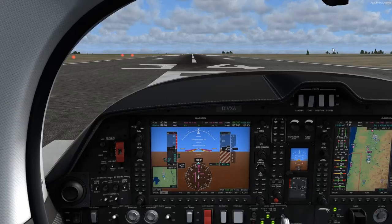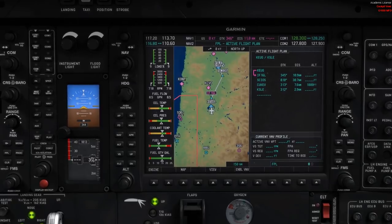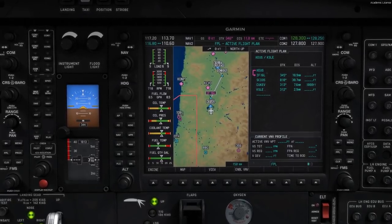I have set up a simple flight plan and will also use vertical navigation, but due to weather getting worse, ATC will advise us later to perform an IFR approach.